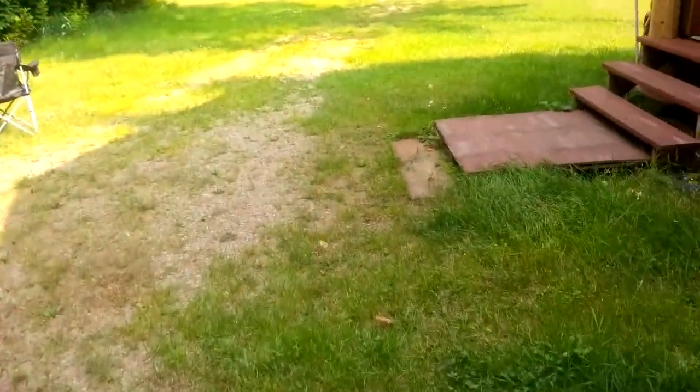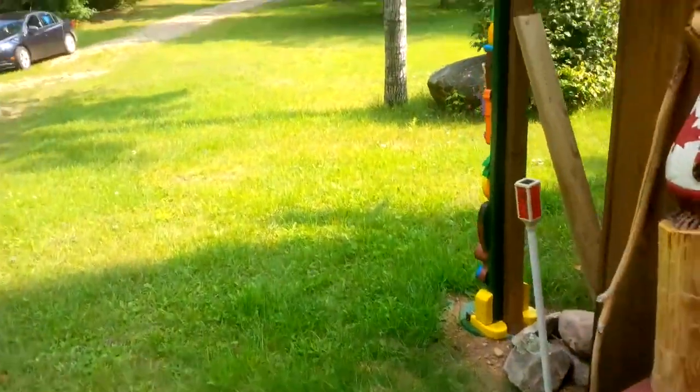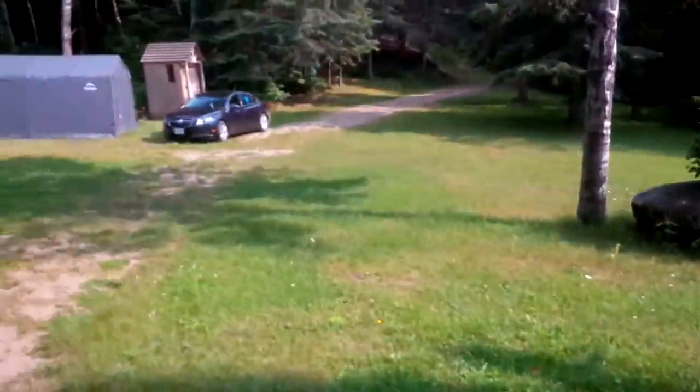I've had a lot of hornet's nests this year, so I've been spraying a couple of them. Some of the problems we have around homesteading and off the grid is dealing with wildlife and insects and all kinds of things. Inside the front porch, we have a kerosene heater.